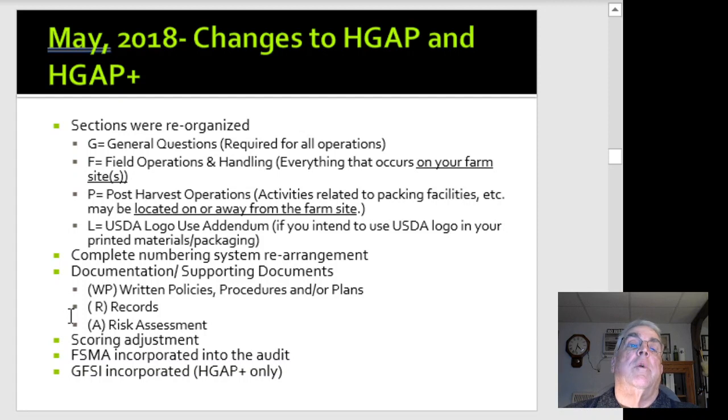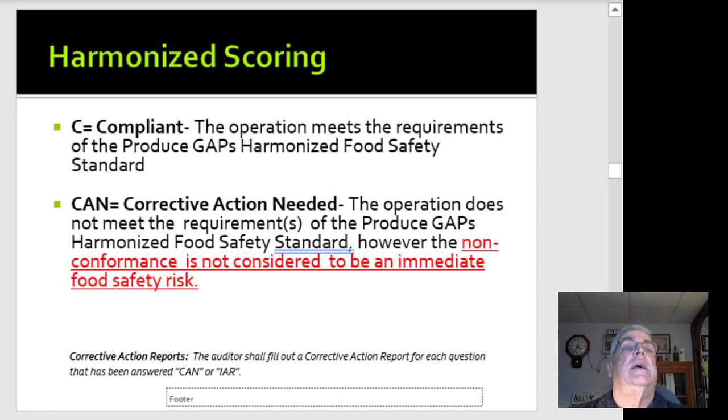And then again, going back, FSMA was incorporated into these audits, so you don't have to worry about a separate FSMA audit or inspection, because FSMA is already in here. The questions that the inspector would look for will be somewhere in your food safety manual that you've written. So FSMA's in there, and also if you're doing HGAP Plus, those GFSI questions and HACCP questions and a lot of those other writing exercises are also included in your manual. So that kind of gives you an idea of what happened back in 2018.